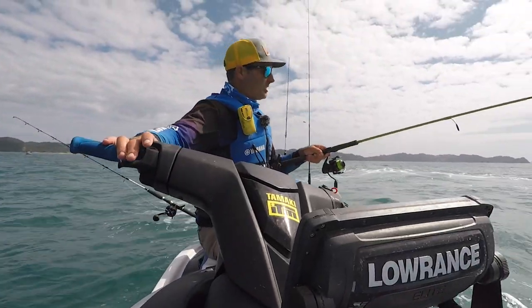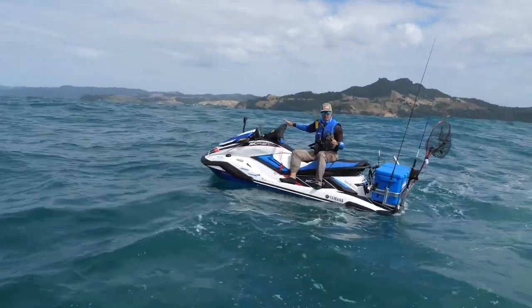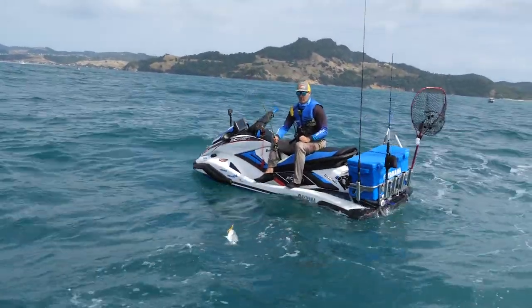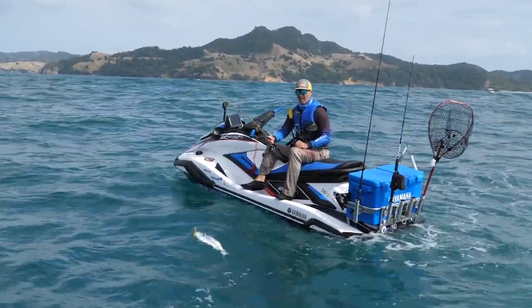To land a fish on a ski is not as easy as it sounds. A lot of rods get broken. To get a fish close to the ski, there's no point lifting your rod. You see, when I lift the rod like that, the fish is getting no closer, and we're just putting the rod at risk of breaking.